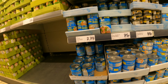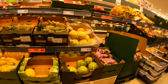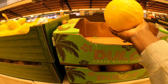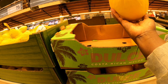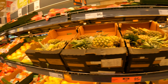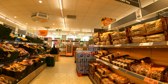Mix. Alright. Now the next thing is fruit. Fruit. So let's see. If you can see this one, it's melon and it's reduced to 95 pence, which I like, a cheapo, this one there. I need to get two. And the second one, so I don't need to come to the shop tomorrow. Alright. Let me see what's next on the list.